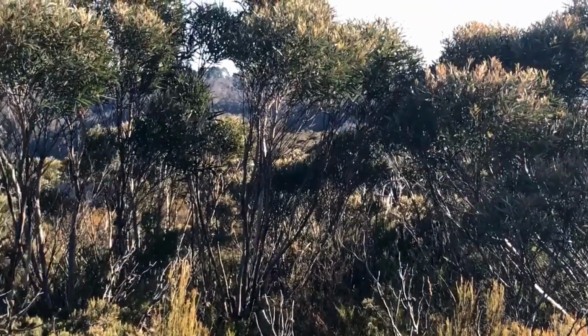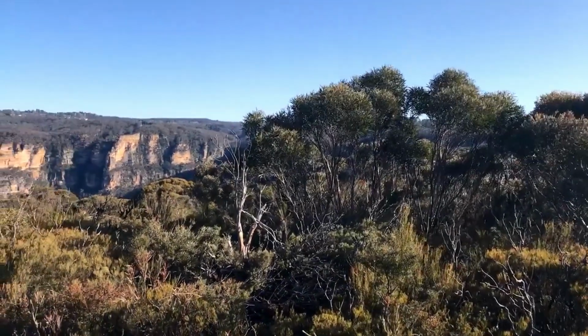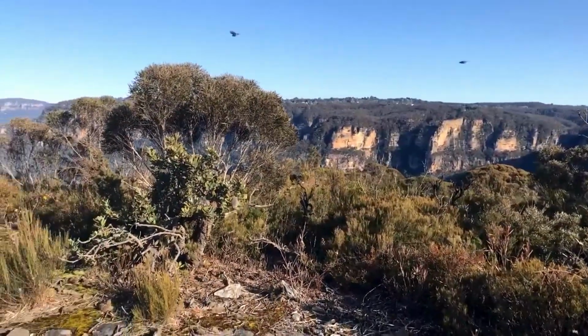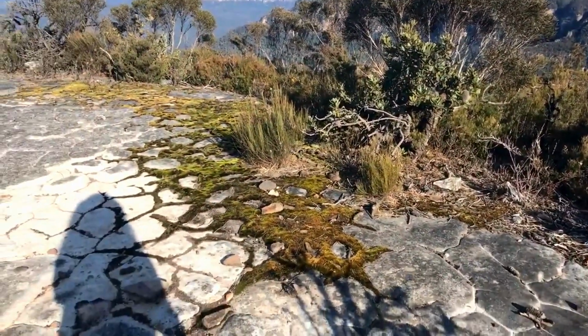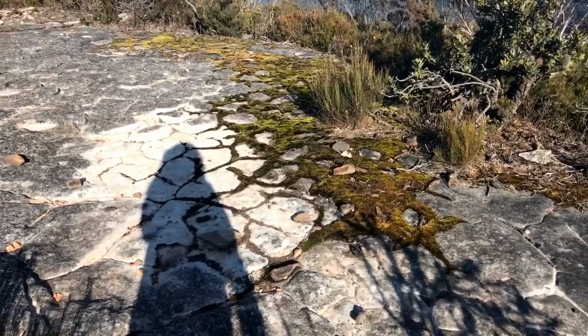No idea what they are. They're not fairy wrens, I know that much. Anyway, my chances of seeing them standing still for the camera are next to zero. But this is gorgeous. Look at the rock here with the tessellations and the moss growing in amongst it.